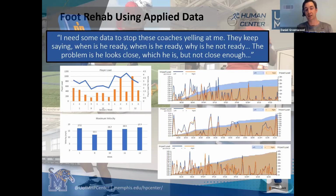And so you can see just how he was not ready in week 9 to get on with it. Week 10, he was close, but definitely still not loading his limbs evenly. And then that week 11, just as his velocity is increasing and maximum velocity is increasing as well, you can see that lower limb impact is much more even.